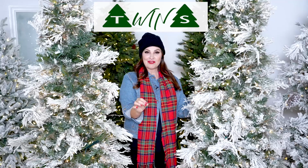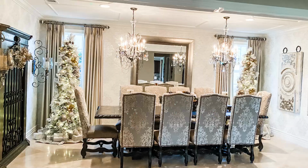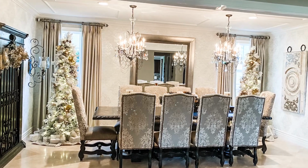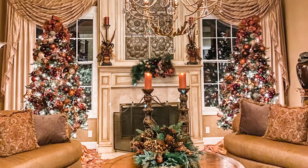Twins, you've seen them, you love them, and in a symmetrical space, they're meant to be. 6.5, 7.5, these are great sizes, but as we've already learned, height doesn't matter. Just make sure they're not too fat. Slim and trim, meet my twins.